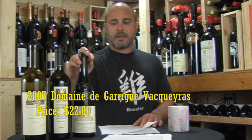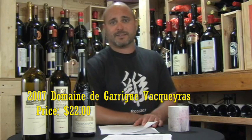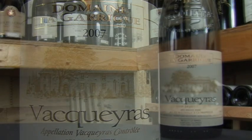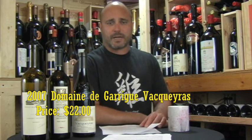This 2007 Vaqueras from Domaine de Garrigue. I think, Nathan, thank you very much for bringing this in. He sold about 3 cases for me to the crowd. We have this now in the store, just arrived today. List price $22, on sale for $19 and change. A smoking little bottle of wine. You've heard me talk about the 2007 Rhones. This is your chance to get them. They're all available now. Don't miss out on this killer vintage. You can find a lot of great stuff for $20, like this Domaine de Garrigue.